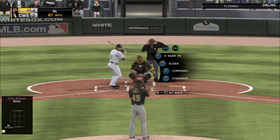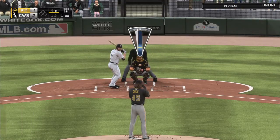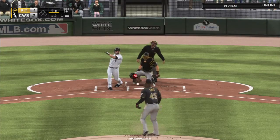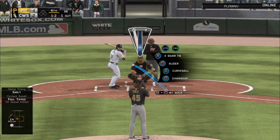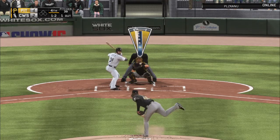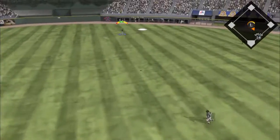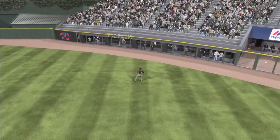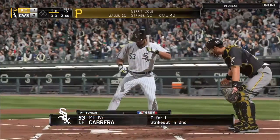Oh, and he dusted him off the plate that time. Some mind games being played now. It's 1-2. Chop foul at the plate. It'll remain 1-2. Swing and he pulls the fastball high in the air toward deep right center. And he will make the play out there, and there are 2 away now.